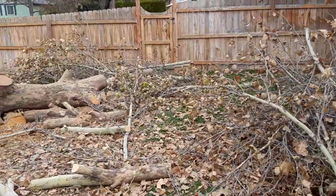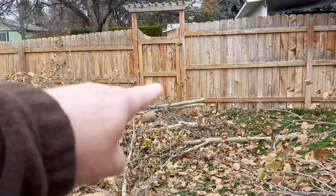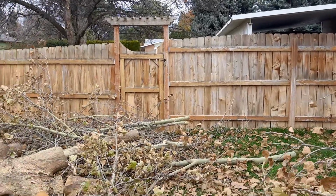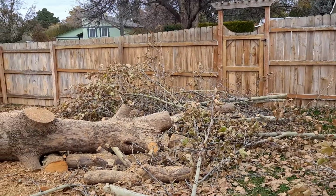I gotta at least get that pile there cleaned up so I can use the gate, because our trash cans are right there. I need to be able to get them out to the street. But today's Friday, so I got time.